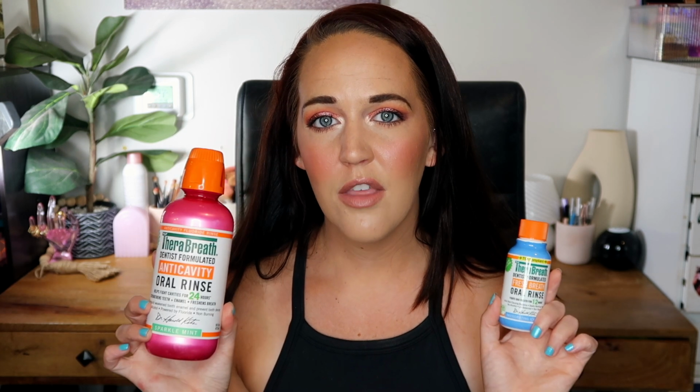Another frequent flyer in my empties is the TheraBreath dentist formulated mouthwash. I like this so much that I always purchase the travel size, even though this is like 3 times the price of Listerine. I really like TheraBreath because it makes me feel like I have more fresh breath for longer even than Listerine, and you don't get that spicy, alcohol-y sensation. You don't get this stinging sensation in your mouth. This is so nice. I've gone through honestly probably 6 or 7 full-size bottles at this point in time.